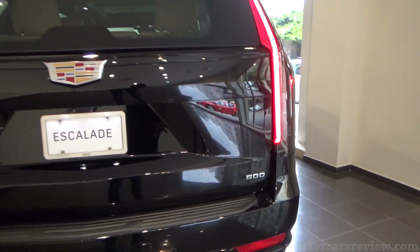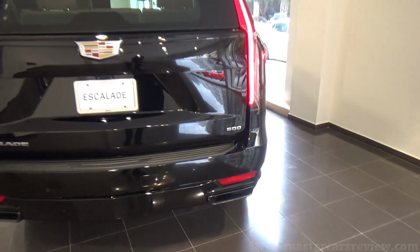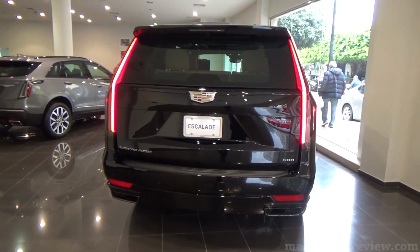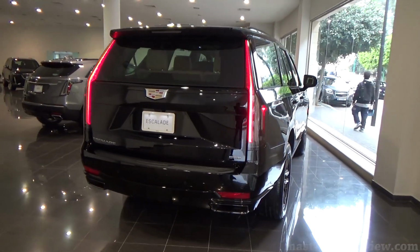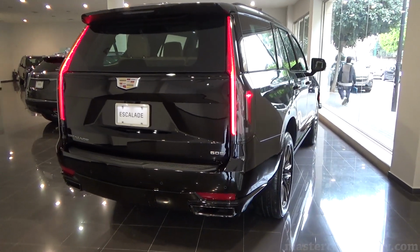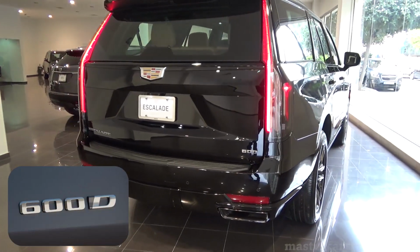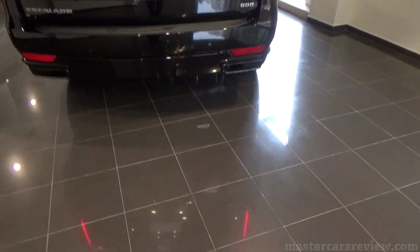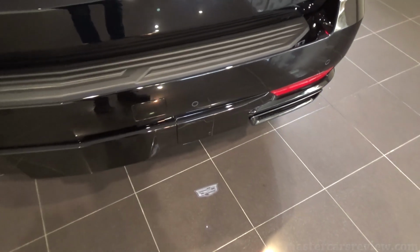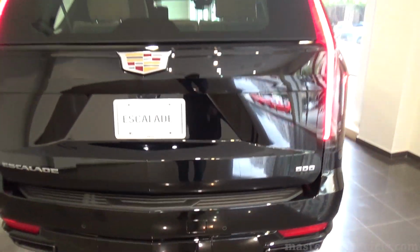You might wonder what the 600 badging over here means. Well, this stands for the torque figures on this car. It's 623 Nm of torque. So for simplicity, they just added 600. And on the turbo diesel model, since it also kicks out 623 Nm of torque, they just added D to represent the 600D diesel models. And over there on the bottom, you can see again an illuminated Cadillac emblem. We just kick over here. This will open up the tailgate.